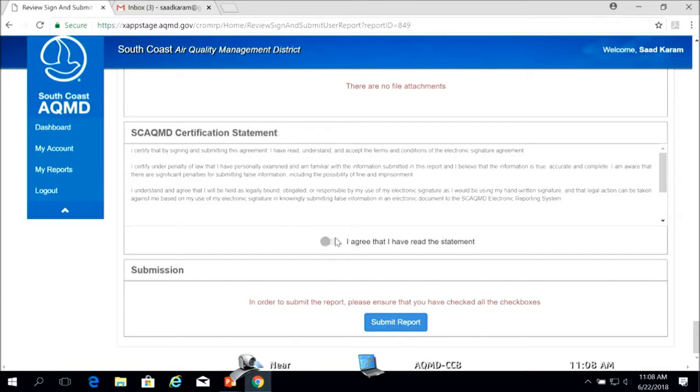You have to certify who you are, that you haven't changed your password and all that kind of stuff, and you haven't given your password to anybody else. I agree to that. And then you submit your report, and essentially you're done. You'll be taken back to the application. You're still in the application, but in the reporting portal portion. So you go back to your dashboard if you actually wanted to do some more data entry.